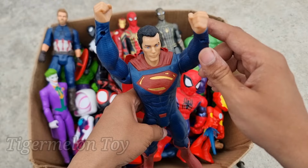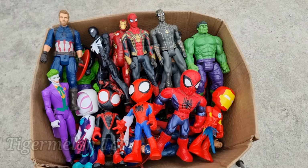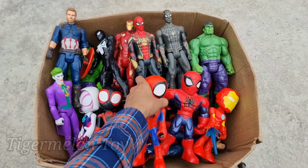Wow, guys, Superman is looking such a strong superhero, guys. Look at the blue eyes, guys. Look at the very cool super logo on his chest, guys. Look at the amazing red cape, guys. This is very strong superhero, Man of Steel, Superman. Wow, he's so cool. Wow, he's so amazing. Now, who is next, guys? Let's see who is this one, guys.